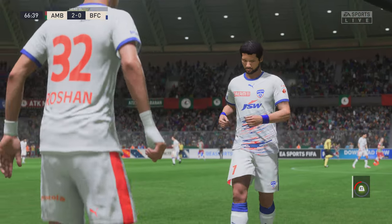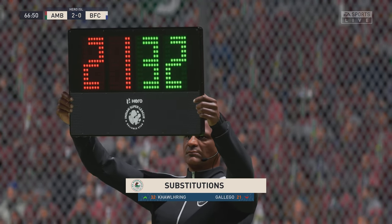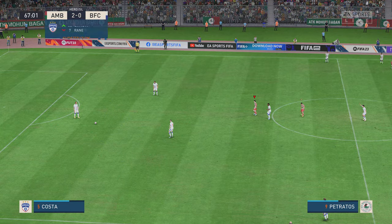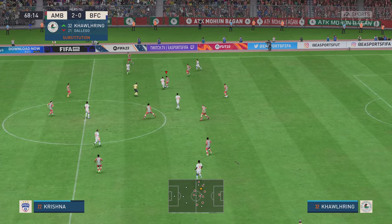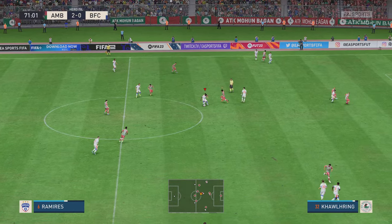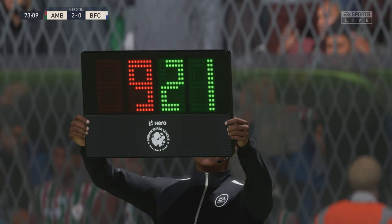And time for the change now. An alert intervention. And into the last 20 minutes. Pablo Perez. And he takes it on. Oh, good save. Substitution then. Let's see how it affects the match.